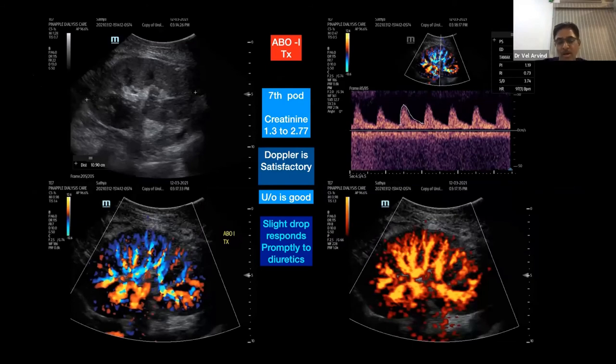In ABO-normal straight cases, we have so much trouble when a patient has such a problem with creatinine not normalizing. So definitely we'll be at wit's end about what to do next. This is where the Doppler comes in. I'm very confident this flow is good, and I did not do any titer and no further test. The patient became all right because the Doppler gave me a very good sense of security.